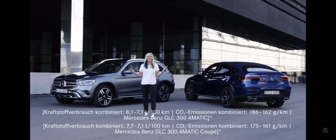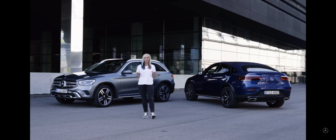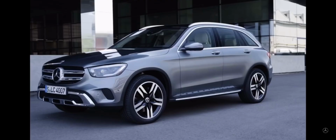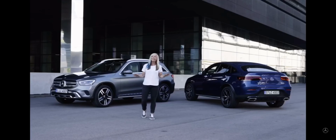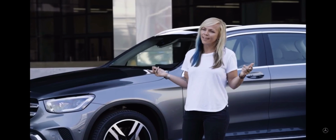What better way to start the day with not only one, but two SUVs to check out? And we're not talking about just any SUV. We are talking about the Swiss Army knife of all midsize SUVs, the refreshed Mercedes GLC, and its even sportier looking brother, the GLC Coupe. Now there is a lot of new to discover, and trust me, I'm going to put it all to the test. What's new with the GLC?